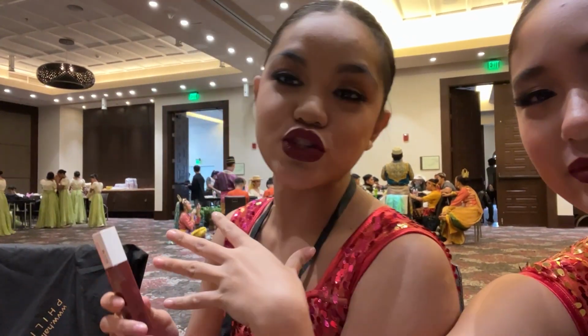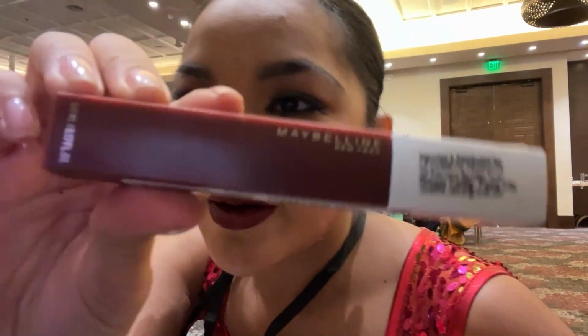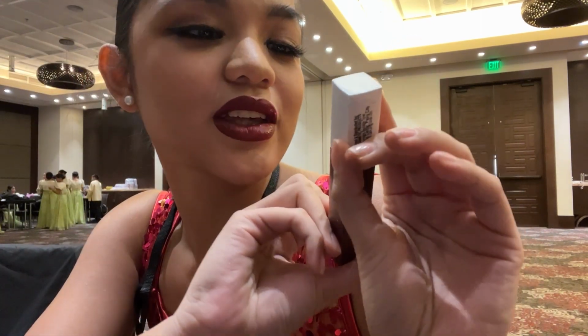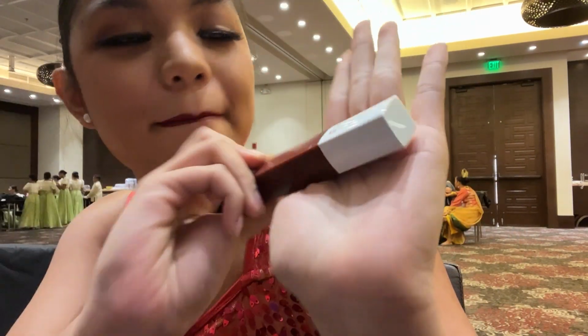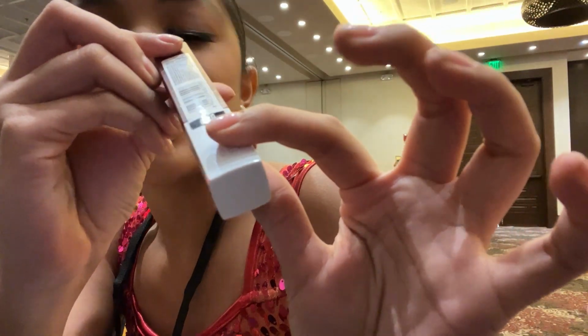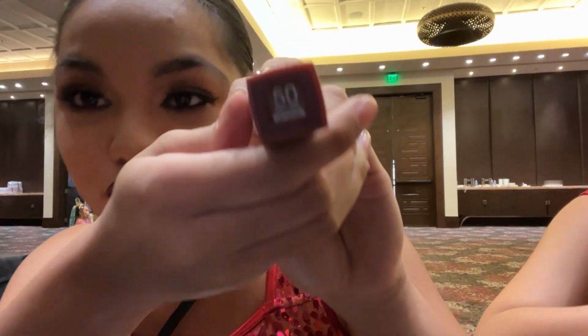The best lipstick for you to use would be chosen when you're an adult, not when you're a kid. For kids, you should use the Bonga Red. It's the Maybelline New York Super Stay Matte Ink. The one who gave it to us is Samantha. It is in the shade 50 Voyager.